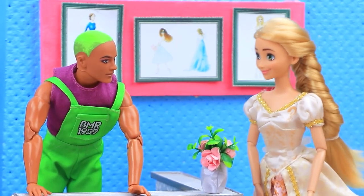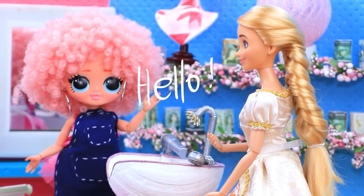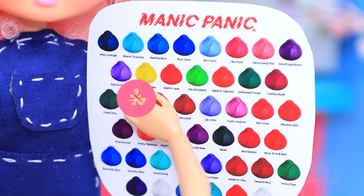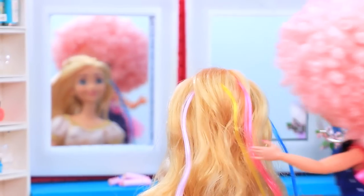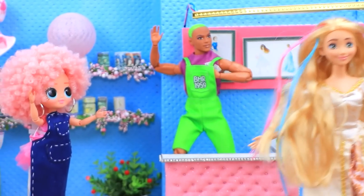Hello, I want to change my look. I want to add bright shades to my hair. Come in, have a seat. Thank you. Hello. Let's wash your hair first. What should I choose? This one and this one. Great, this is a nice dye. Put it on the strands. What do you say? Wow! It is beautiful. Thanks. Bye. Ciao.